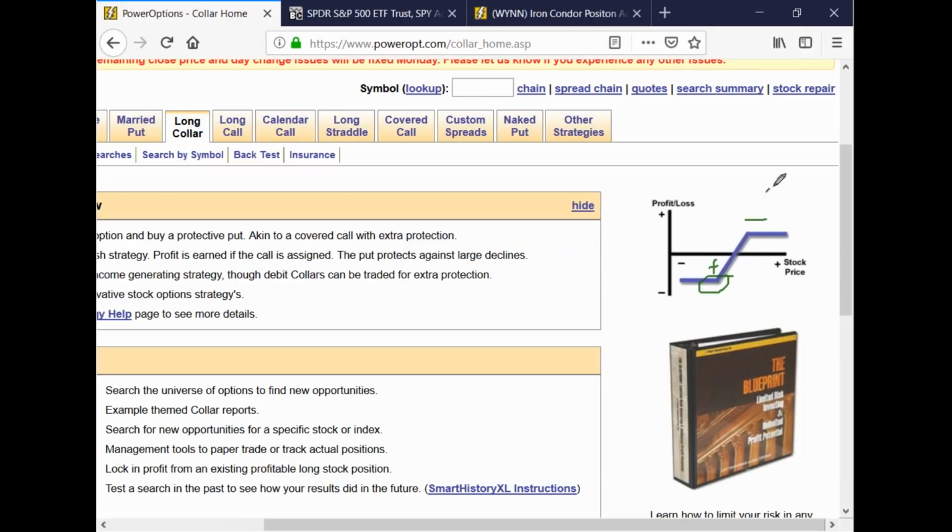When I structure a collar, I'm still looking for about a 2.5% yield if assigned or higher. And that's about 20 to 30 days out in time, sometimes 14. But if the stock collapses, moves against me like we saw in October, recently in the past few days, I'm trying not to take a risk of more than 4% to the downside, which is guaranteed.